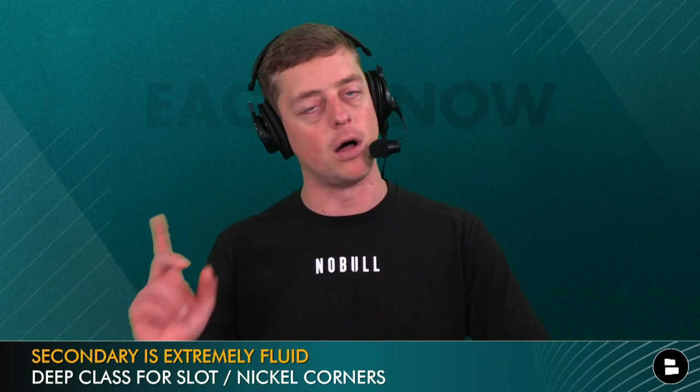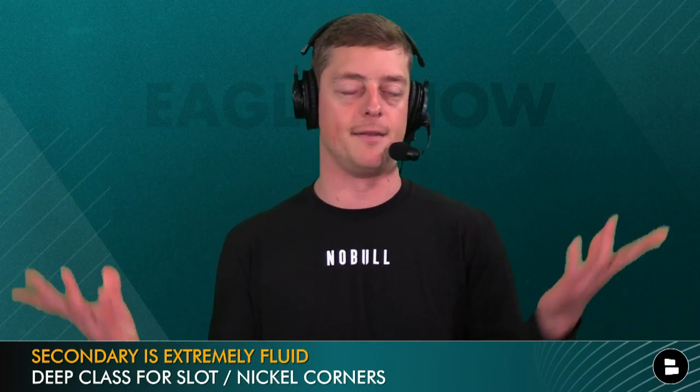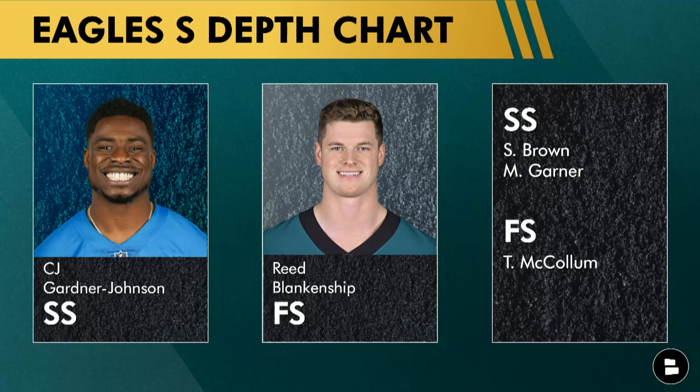But that receiver experience is why I'm very high on the player, because he can turn around, address the ball, have really good ball skills, track down the football. Underrated traits for a corner. How many times have we seen corners be good in coverage and then they have no idea how to approach the football? At safety, Chauncey Gardner-Johnson is going to be used in the slot.